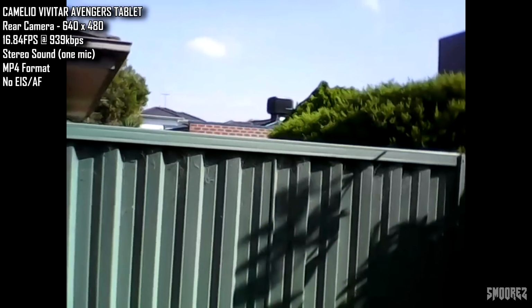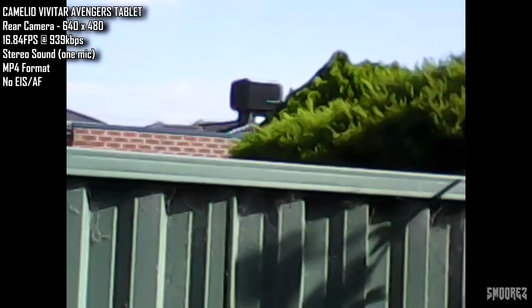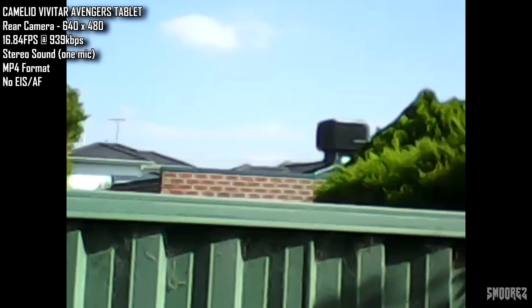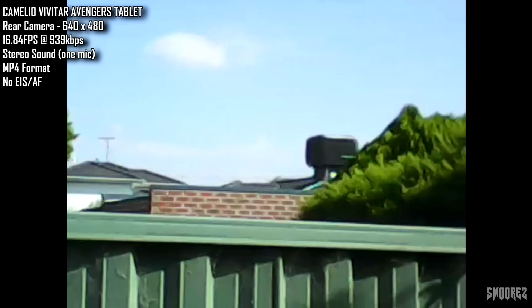And the faraway icon looks a little something like this, but with, I would say, a 4x digital zoom. It's getting there. It's getting there. Wait. Wait. Oh.